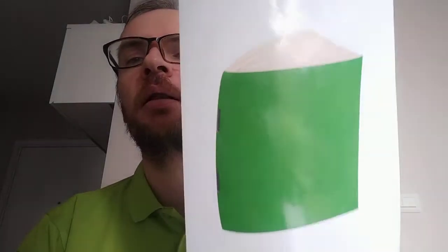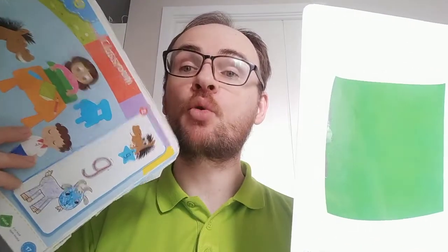So, in this class, we're going to be covering Unit 3 and everything that we've done so far. So if I show you this, can you tell me what this is? What is this? It is a book. Perfect. It is a book.